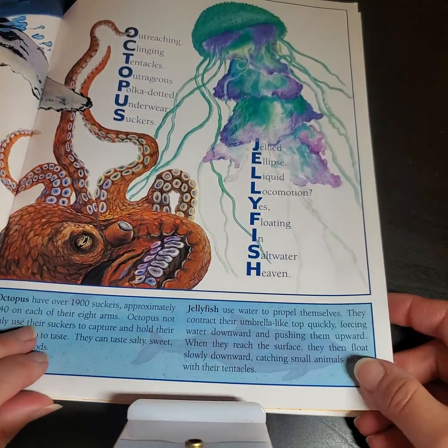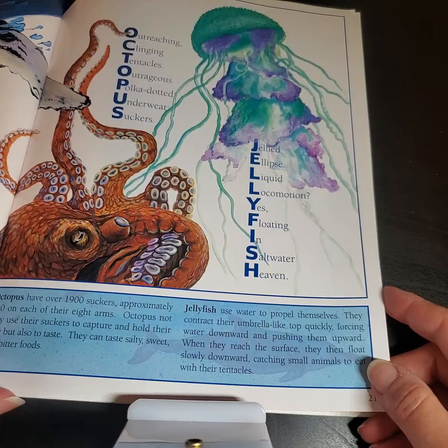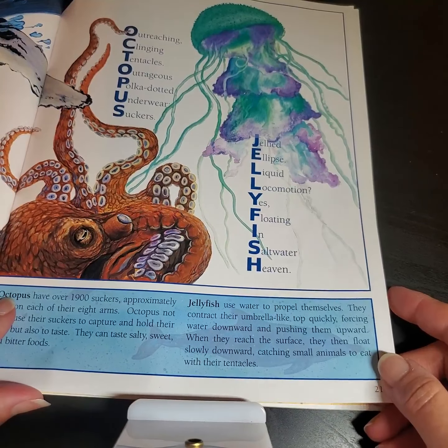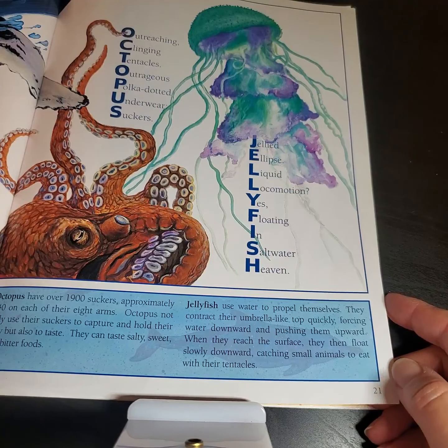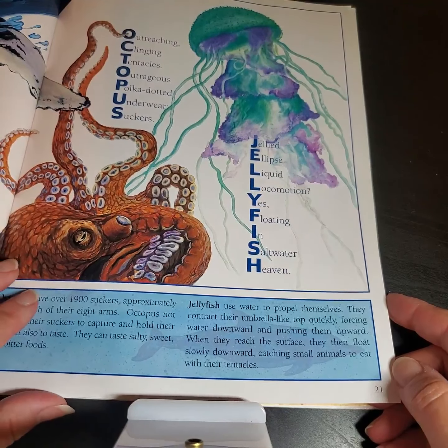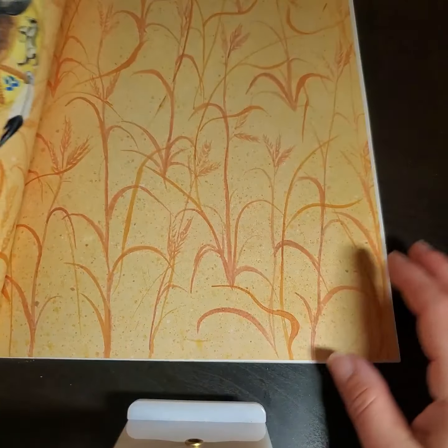Jellyfish. Jellied, ellipse, liquid, locomotion, yes, floating in saltwater heaven. Jellyfish use water to propel themselves. They contract their umbrella-like top, quickly forcing water downward and pushing them upward. When they reach the surface, they then float slowly downward, catching small animals to eat with their tentacles.